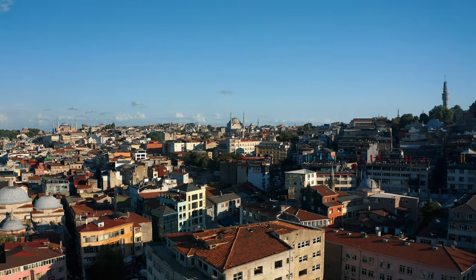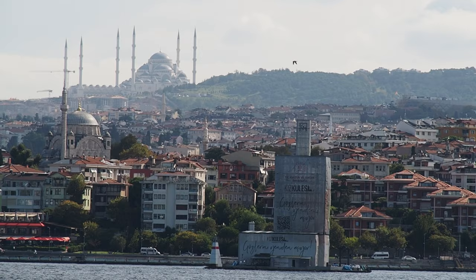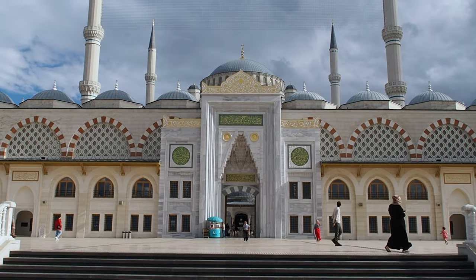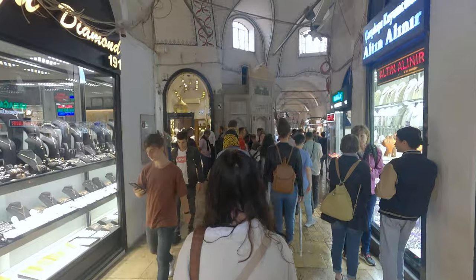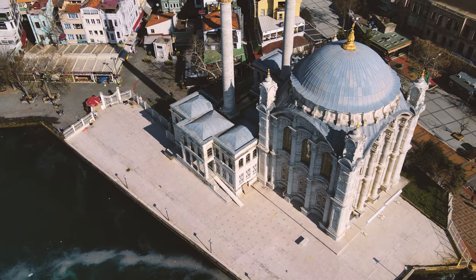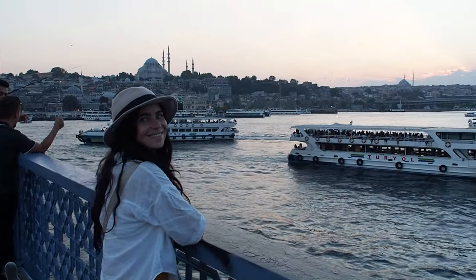In part one of our guide, we explored some of the top destinations to visit on both the European and Asian sides of the city, including the Hagia Sophia, Topkapi Palace and Camlıca Mosque, the largest mosque in both Istanbul and Turkey. But we didn't manage to squeeze in everything, and there are a few more must-see locations on the European side of the city that we'll share with you in this video to round out our guide to Istanbul.